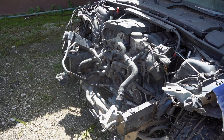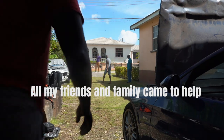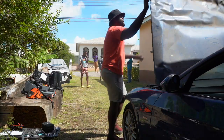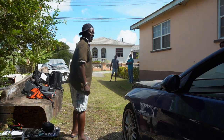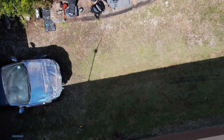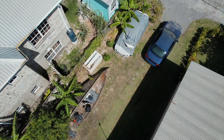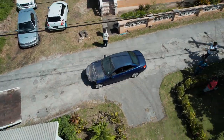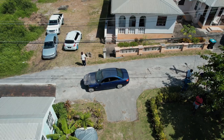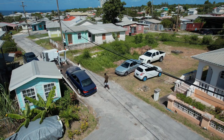Now, as this is my childhood home, I've got lots of friends in the area, and as you could see, one by one, as they noticed that I was back, everyone started to come and lend a hand. And my Uncle Carlo never believed that this would drive, and I made a little wager with him. And have a look, the first drive after 2 years of being wrecked and abandoned in my nan's yard. Have a look, the car's driving after 2 hours with a little bit of Salvage Nation treatment. Come on.